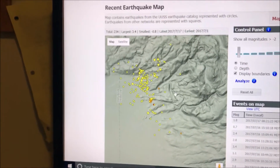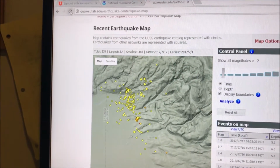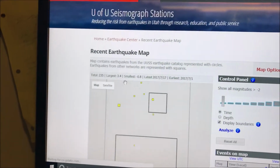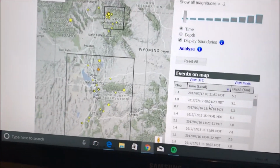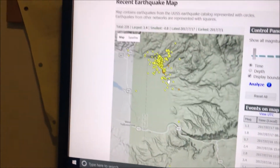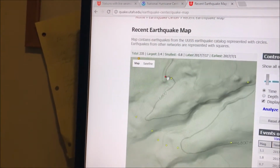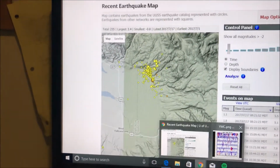So really, is there any reason to be worried? I'll answer that question. I'm no expert geologist or anything like that, but I'm just refreshing this map. They are putting new quakes on the map. So we have a couple that happened over the past couple of hours here. But let's take a look at the actual seismometer.